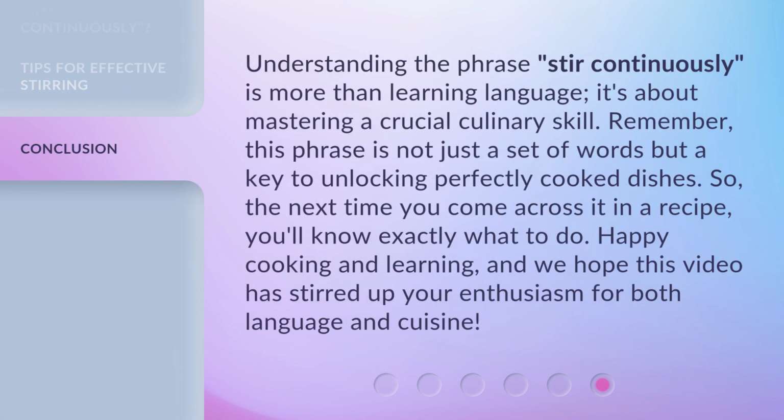Understanding the phrase, stir continuously, is more than learning language. It's about mastering a crucial culinary skill. Remember, this phrase is not just a set of words but a key to unlocking perfectly cooked dishes. So, the next time you come across it in a recipe, you'll know exactly what to do.